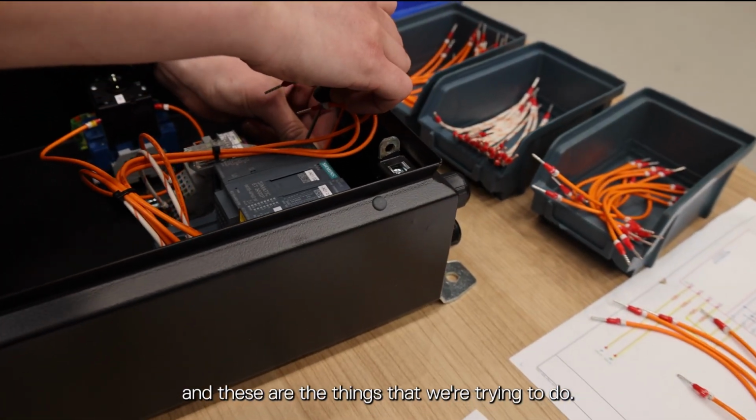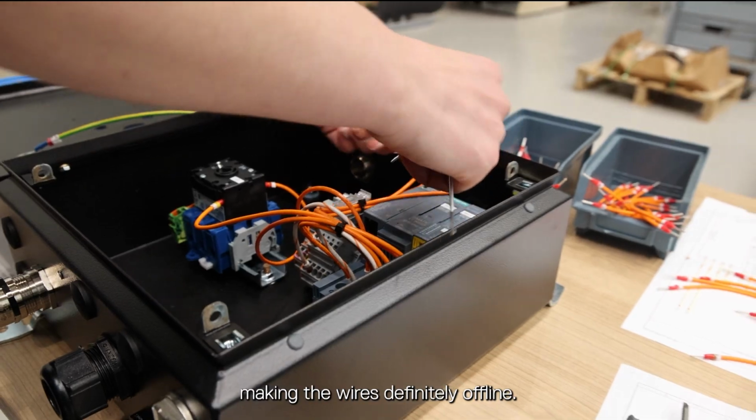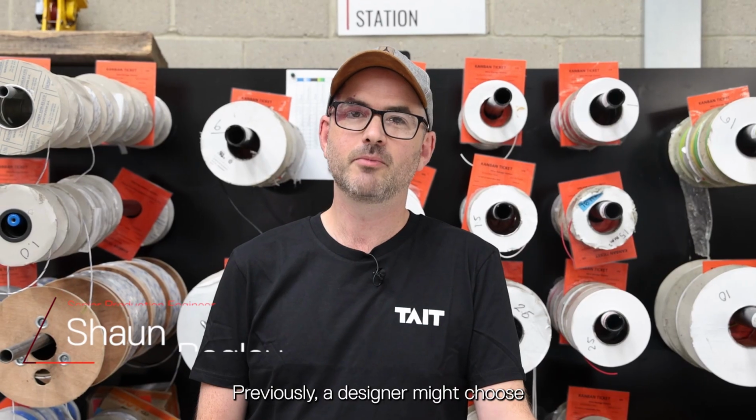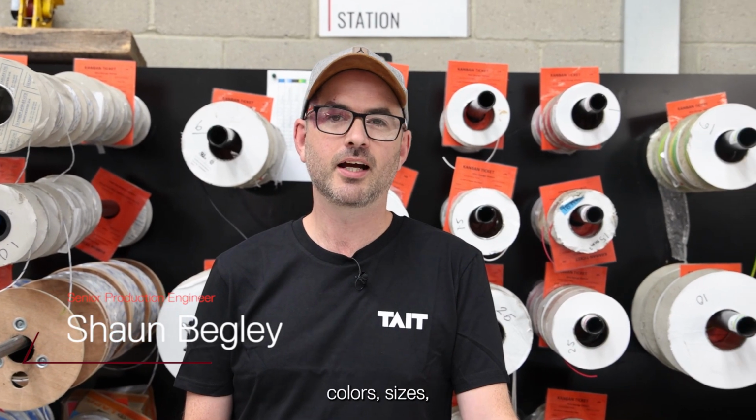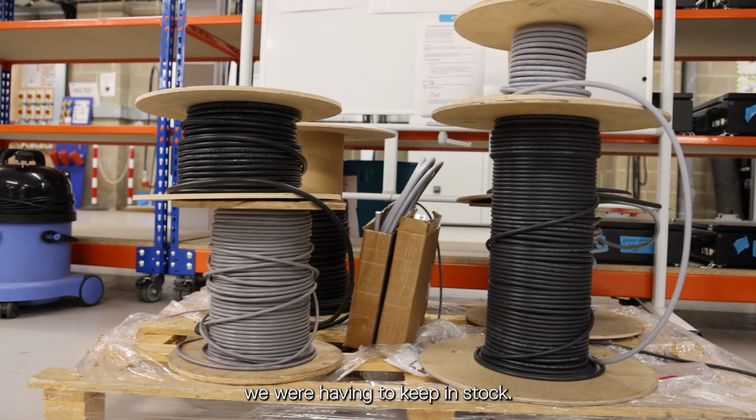And these are the things that we're trying to do. Either we have an inline activity or an offline activity, making the wires definitely offline. Previously, a designer might choose from any number of different colours, sizes or insulation materials for the wires in a panel. This caused issues with the amount of wires we were having to keep in stock.